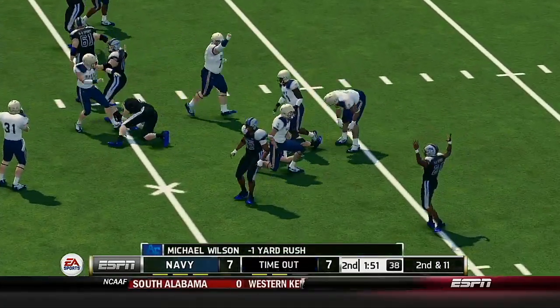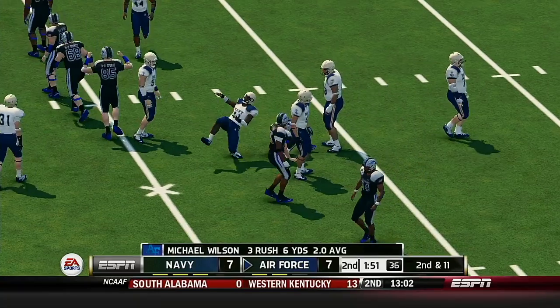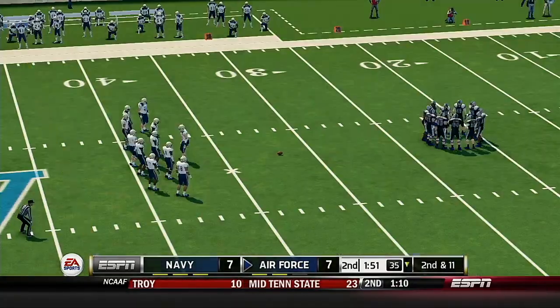And they'll get him in the backfield. You know, it looked to me like he should have made the pitch, but he kept it instead and wound up going backwards.